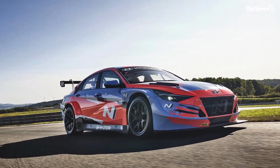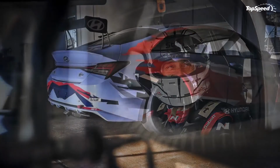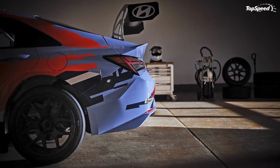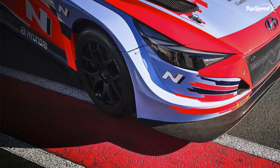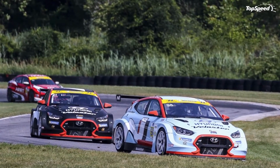Granted, this is not your run-of-the-mill Elantra cabin in the sense that most of the panels have surely been deleted to save weight. A roll cage was installed and it's safe to assume that the cabin now looks as ripped as a Spartan soldier's abdomen. Oh, and the 18-inch wheels are AER dynamically tweaked and designed by Hyundai Motorsport.